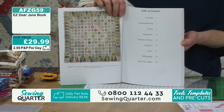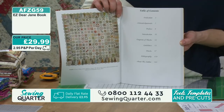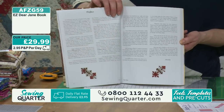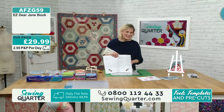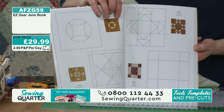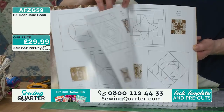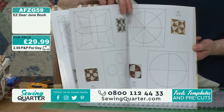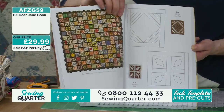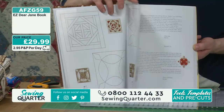So this lady Barbara, who's written the book, she was actually a maths teacher and a quilter, and she was really, really taken by all of the designs on here. And this has led her to create what are called Baby Janes. So she's got all of the patterns in this book for all of the different blocks. And this has become like a worldwide thing. Different people have created quilts out of all of these different blocks, and they're called mini Janes, baby Janes. So in here you get the patterns for all of these blocks. This is not a beginner book, okay? This is going to give you the templates, but it does assume some quilting knowledge, okay?